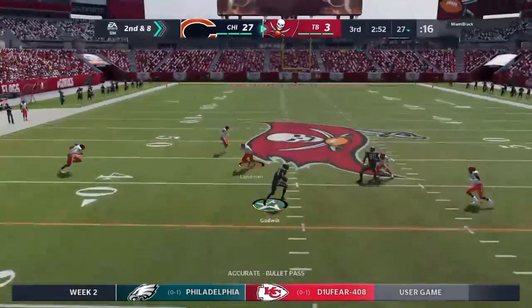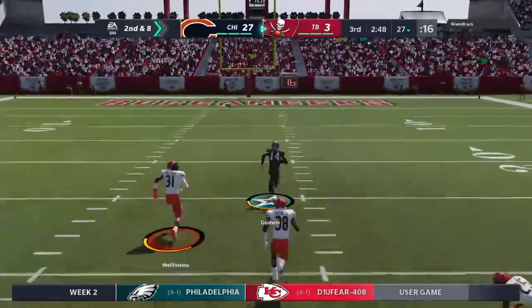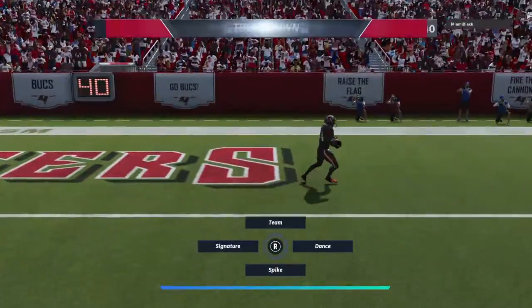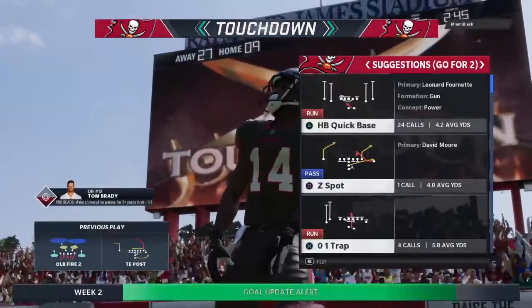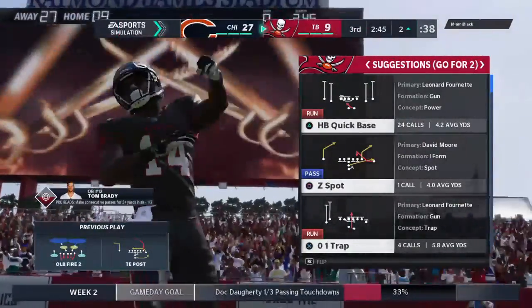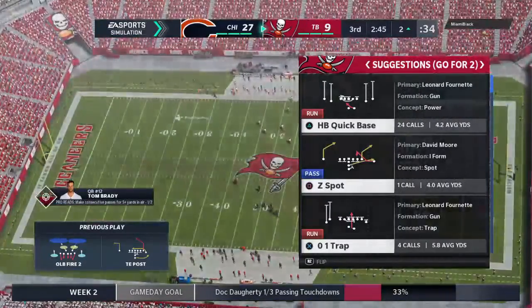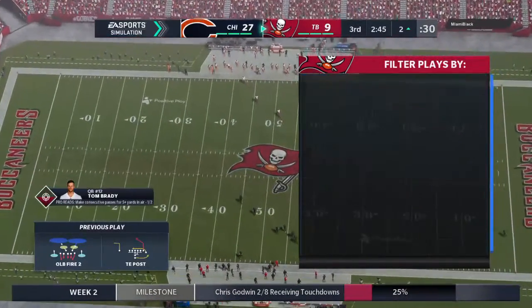Here's Brady to throw. That's complete to his receiver, Godwin. And now nothing but green ahead of him. Touchdown, Tampa Bay. Chris Godwin, his 2nd touchdown on the season. And the Bucs are able to close the gap just a bit. Good start to the season for him. He had the touchdown last week in the opener and a 2nd one in week 2 now.